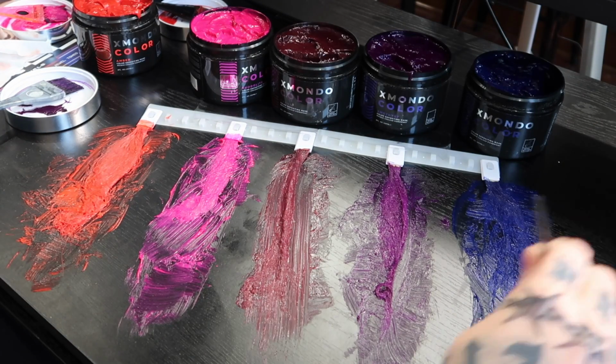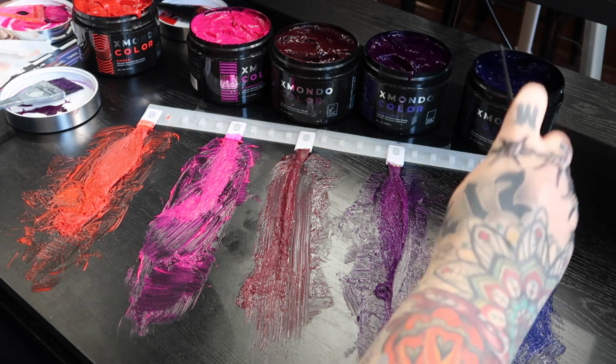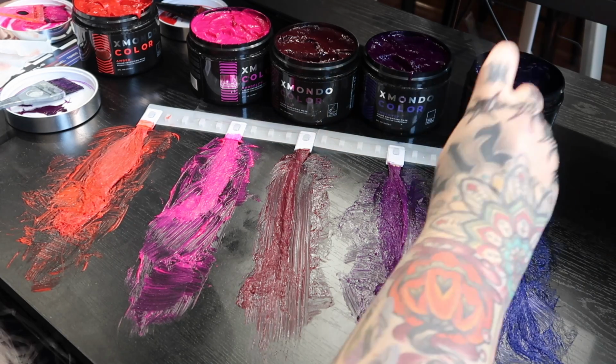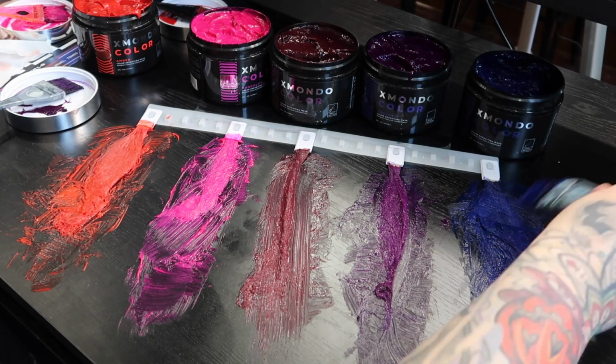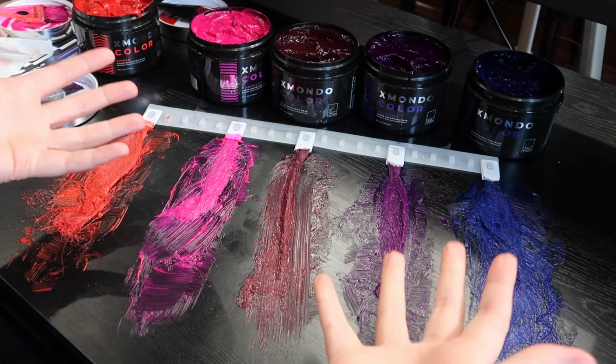I will say, I feel like the conditioning based dyes that are thicker like this do tend to come out of the hair a little bit easier. I just feel like the more conditioning they are, the easier they are to remove. So maybe this blue is a little bit easier to remove than some other ones. We'll have to wait and see. Okay, here are all the colors. They look insanely gorgeous.